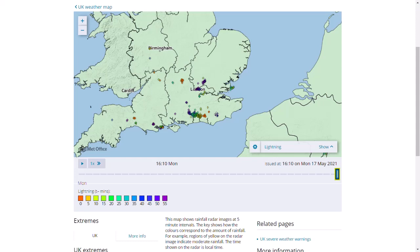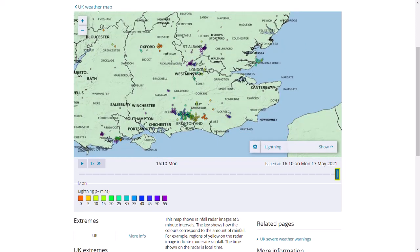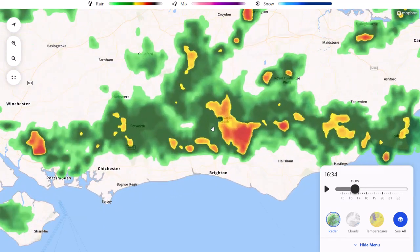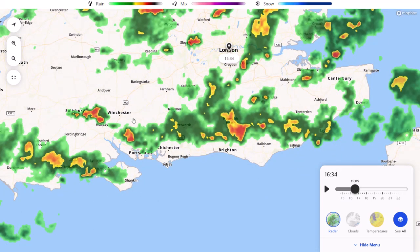As you can see, there are quite frequent lightning strikes in some of these storms, but most of them are just isolated strikes in small locations. So now if we have a look at the live radar, you can see really where that convergence zone is across southern parts of England. You can see where we've got that sort of heavy cell where we've got most of the lightning strikes at the moment. We can also see some other cells cropping up on the back edge of this, on the outflow of these storms as they move eastwards.